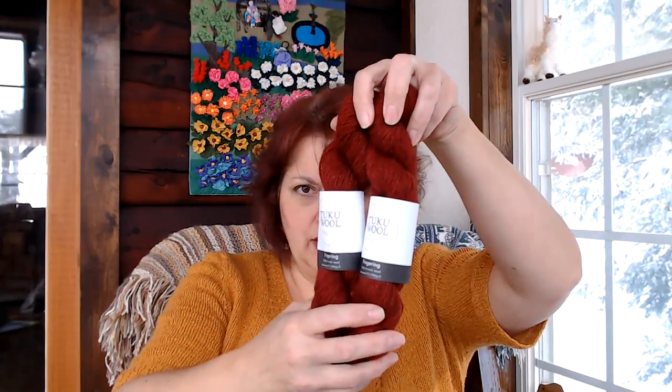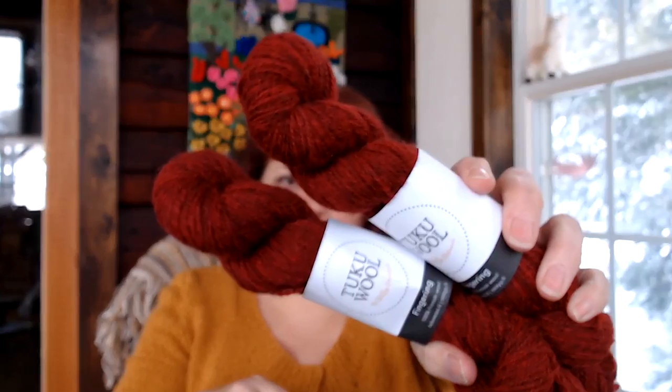I have purchased it before, and this is their fingering. They have a Tuku wool fingering and a Tuku wool sock, and the sock has nylon in it. The fingering does not. This is 100% Finnish wool. Look at this color. Isn't it beautiful?